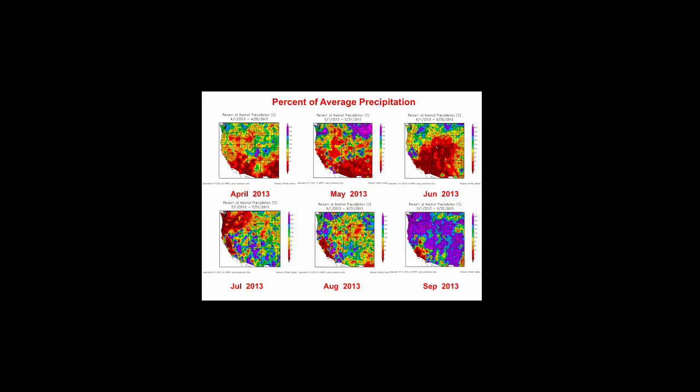So let's take a recap of the 6 months that led up to where we are right now. This is the percent of average precipitation over the western states. The Great Basin, by the way, kind of wanders into different parts of the West, so we need a wide map to show it, because all the sub areas have a boundary usually right along one of the state lines, and they don't show the whole Great Basin in its entirety.